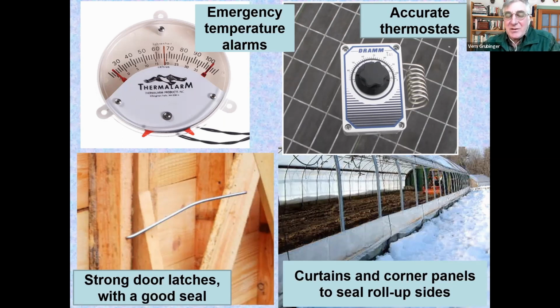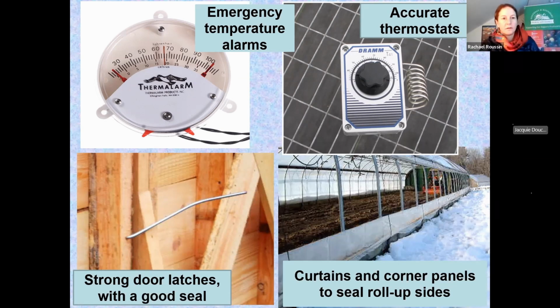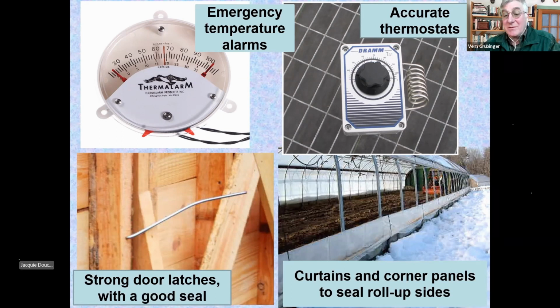Then you're going to run your heaters based on some thermostatically controlled device. A lot of people have these old crappy mechanical heaters that are like off by 5 degrees from what they actually read. So the next step up is just a good mechanical thermostat before you actually get to electronic controllers. So Dram is a good brand. They're like $100 plus or minus, which just means your heater will operate when you actually need it to, rather than a really sloppy control.